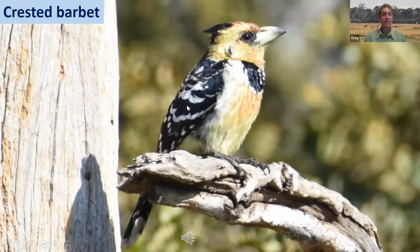All right, this is a bird that we have no equivalent of here in North America, a barbet. It's a little like a finch. It has a bill that's really thick like a finch, but a bit longer, so it's more versatile. It does eat seeds, but it'll also eat vegetable matter. It will go after insects.